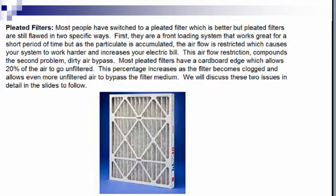Pleated filters. Most people have switched to a pleated filter, which is better, but pleated filters are still flawed in two specific ways. First, they are a front-loading system that works great for a short period of time, but as the particulate is accumulated, the airflow is restricted, which causes your system to work harder and increases your electric bill. This airflow restriction compounds the second problem, dirty air bypass. Most pleated filters have a cardboard edge which allows 20% of the air to go unfiltered. This percentage increases as the filter becomes clogged and allows even more unfiltered air to bypass the filter medium. We will discuss these two issues in detail in the slides to follow.